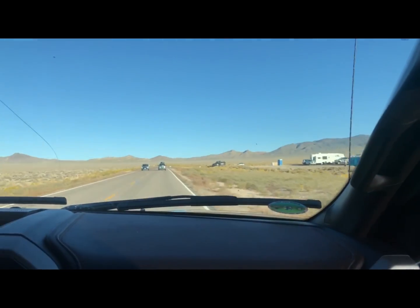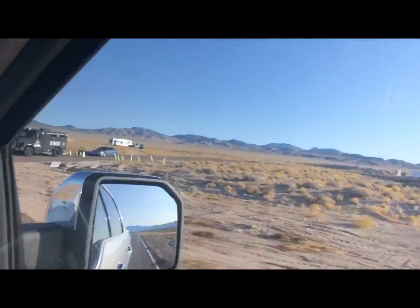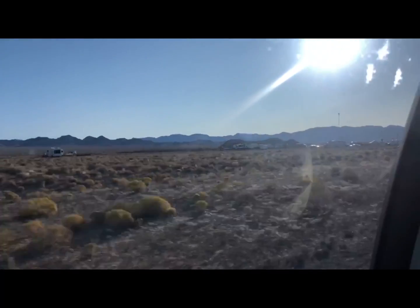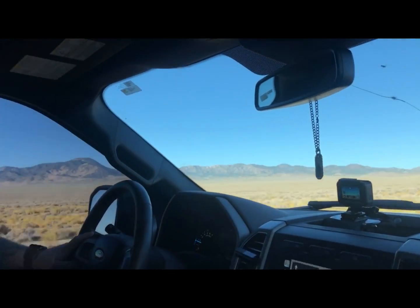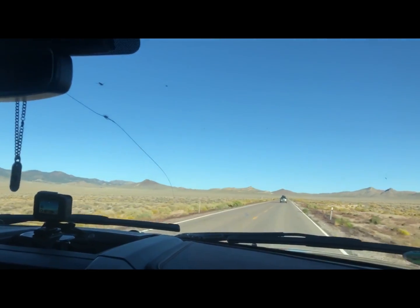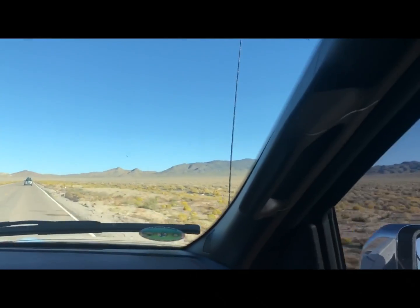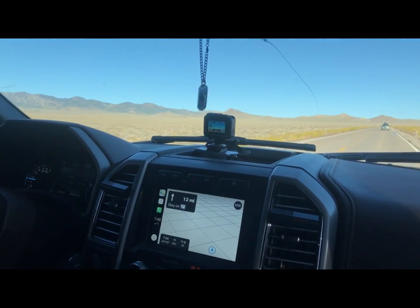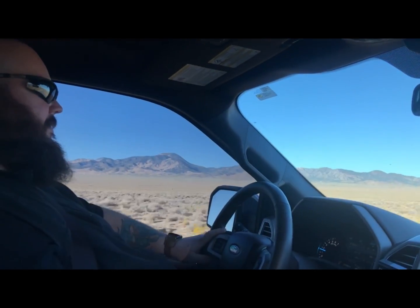Looks like another one of the command centers. Freaking SWAT. SWAT team. That's comforting. That's a brute too. So there is police presence like crazy out here. That's the third one we've passed. I know there's a medical one, but that one had a SWAT team there, so that's definitely tactical action. 11 minutes away from Rachel, Nevada, the navigation is saying, unless it's lost us, but we're with a couple people. We're all heading the same direction, so that's good.